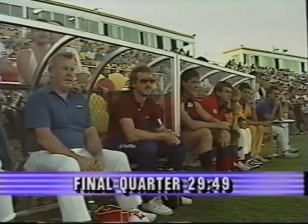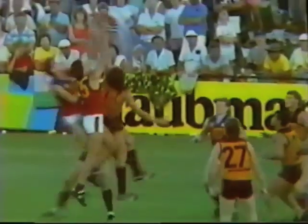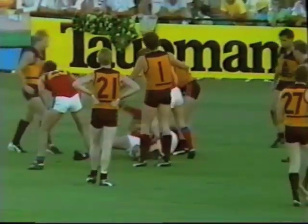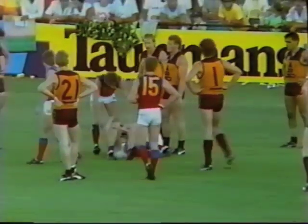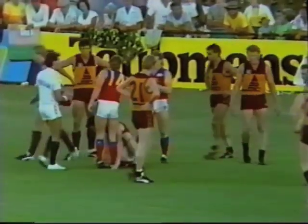Beaten they may well have been, but disgraced they're certainly not, and I feel that every one of these fans will be back for the game next week against the Demons. Play slowing down a little bit at the moment, and it's any wonder, because it's been played at a hectic tempo in pretty warm conditions early in the piece.